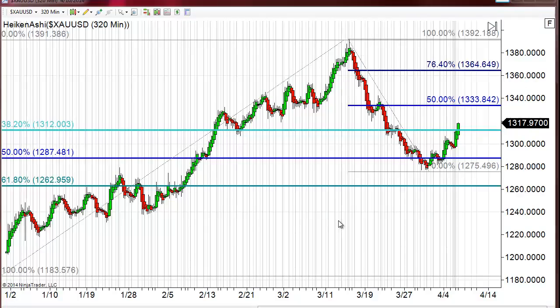So with that in mind, let's take a look at the current market activity. We've got a nice move up. We've moved above 1312, which to me is a pretty key number. Our next real level of resistance has got to be around 1333 in terms of major resistance, and that is the 50% retracement of this most recent correction.